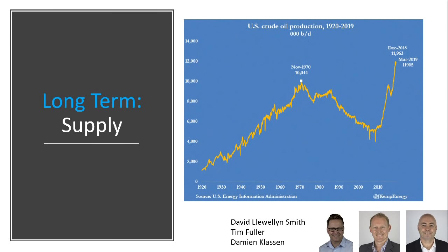Basically the US grew from the early 1900s at around 1 million barrels a day up to 10 million barrels a day in the heyday of the late 1970s. It fell back down, basically almost halving in production, before taking off, and now it's at record highs: 12 million barrels a day, and it has turned into a net exporter. The whole key has been this shale oil, and shale oil has some really different characteristics.